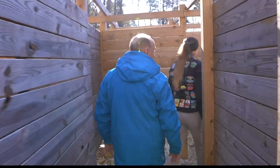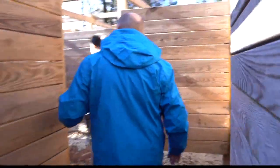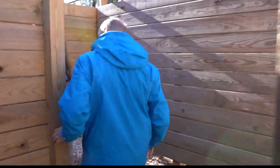And for the warmer months, well, they have a great outdoor space to enjoy, including a giant maze. Let's just say, wow. No surprise here, they had to come and find me.